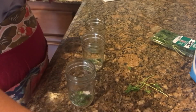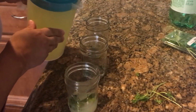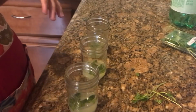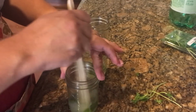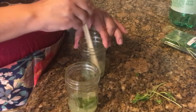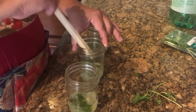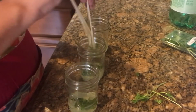Okay, so what I'm gonna do now is get my Crystal Light. Here we go. Just a little bit at the bottom. Let those mint-soaked sugars kind of start infusing into the lemonade. And I'm gonna use my stir sticks to kind of get that all mixed in, get that sugar dissolved. Now, I'm pretty sure my boys won't eat the mint. It's only for flavor, but it probably wouldn't hurt them if they did. It'd probably give them a nice settled stomach.